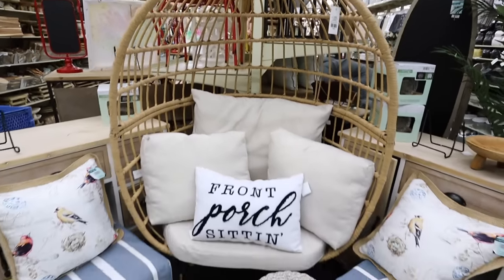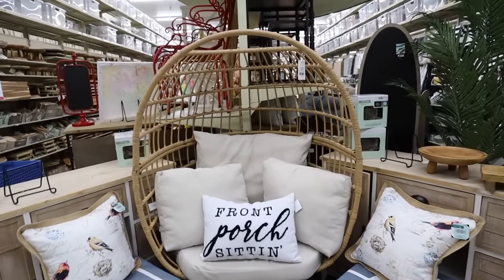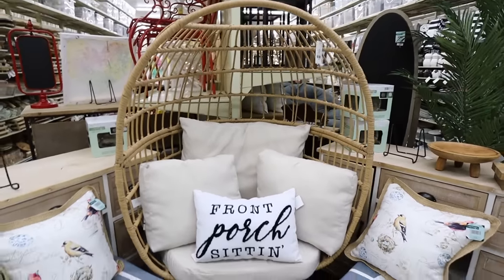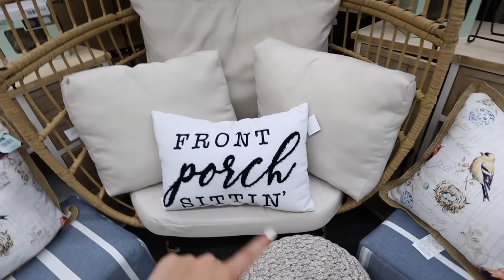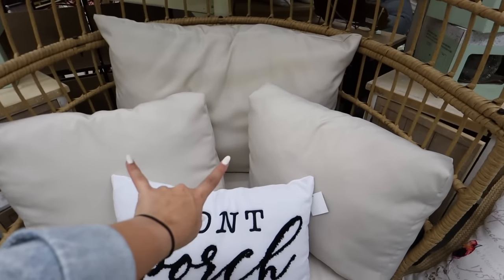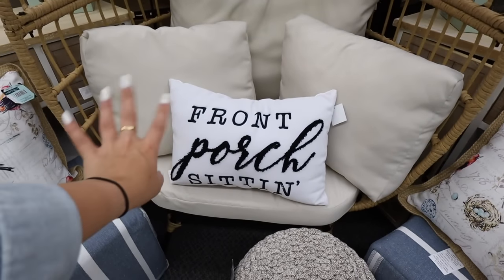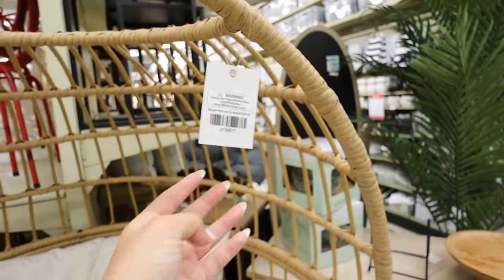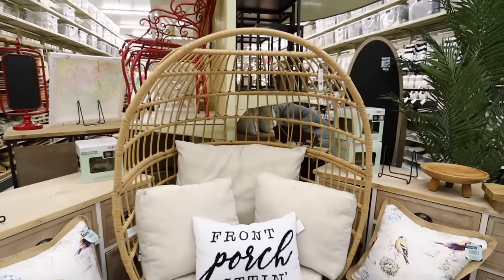So Hobby Lobby actually has their own egg chair now, which is so funny. I feel like this is not something they ever would have done a couple years ago. It's super nice. It does come with four cushions, so the bottom one, the back, and then two side pillows. And then it just has this cute pillow that they styled on here. This is $427, so pretty comparable price to anywhere else.